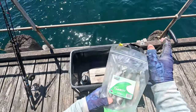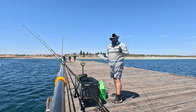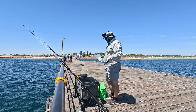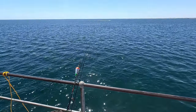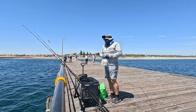Bought some How's Your Tackle Tommies from the Port Wakefield Bait Tackle and Camping. They've got a full range of the How's Your Tackle, so if you're coming over Yorke Peninsula and going through Port Wakefield, they're great to stop in at. Got some cockles, got some gents, because we don't know exactly what we're going to be getting. There is a little bit of a hole out here, so that's probably where I'm going to bait up some cockles, get one of these Tommies out on the teaser and go from there.